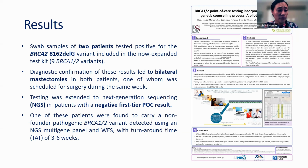And following confirmation of her results, I then saw the rest of her family as well. So in the 2 patients who tested positive for BRCA mutations using the point of care, their results had immediate clinical action. And then in the 5 patients who tested negative, we then recommended extended testing using NGS or WES.